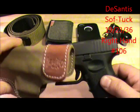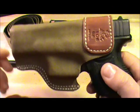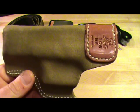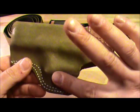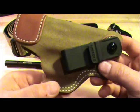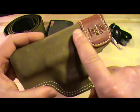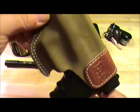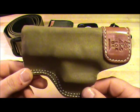I carry this gun in a DeSantis 106, if you see my other YouTube video, that I did some really simple mods to. Again, really inexpensive holster. When I got it, it didn't come like this though. I mean, this was just a loop of leather, no contours in it, and you know, the gun really didn't fit all that well in it. So if you look at my other video, I show you how to get all these nice contours and even retention. It actually even retains the gun a little bit with the method I used, which I think is pretty unique and original.